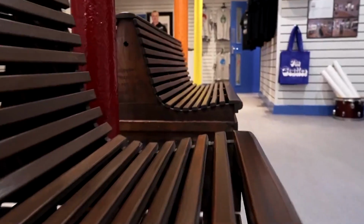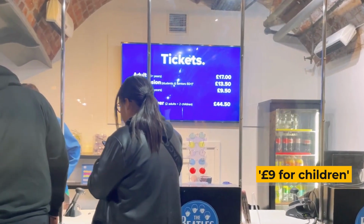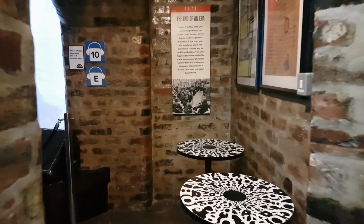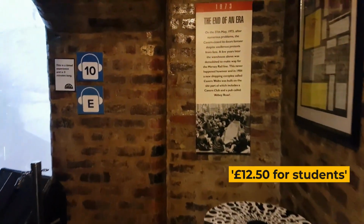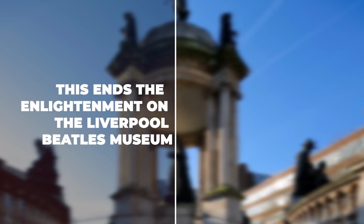To attend the museum, the ticket prices range from £16 for adults to £9 for children in the age range of 5 to 16 years. £12.50 per ticket for senior citizens above 60 years of age, £12.50 for students, and the price for a family ticket with an extra child is £9. This ends the enlightenment on the Liverpool Beatles Museum.